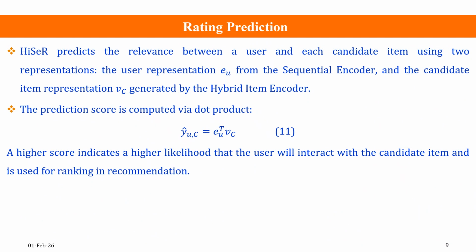After modeling user behavior and item representations, we now move to the rating prediction step. At this stage, Kaiser predicts the relevance between a user and each candidate item. To do this, the model combines two representations. First, we use the user representation, denoted as E_U, which is obtained from the sequential encoder and reflects the user's current preference state. Second, we use the candidate item representation, denoted as V_C, which is generated by the hybrid item encoder using both the item ID and its associated reviews.